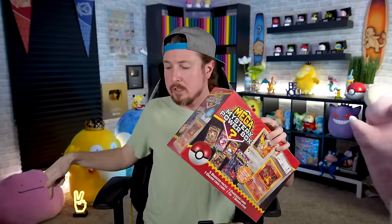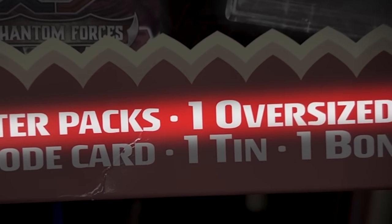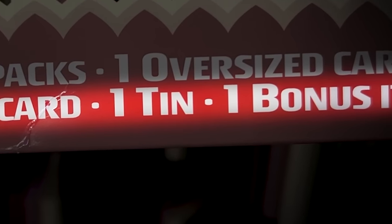That one feels a little heavier, so I'm going to save that one for next, but check this box out. There is a lot going on in this box. A Beckett 7 first edition Charizard. Do you think there's one actually in here somewhere? It says there's a tin inside of it. Looks like maybe a Pokeball tin with 3 packs and a Pokeball, obviously. But overall, we're supposed to get 5 booster packs, 1 oversized card, 1 online code card, 1 tin, and 1 bonus item, all for $50.